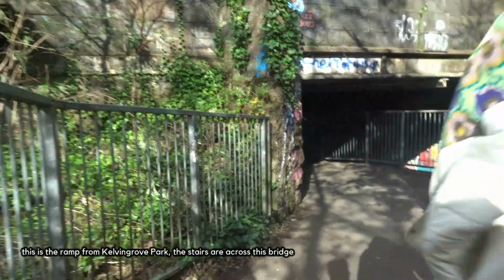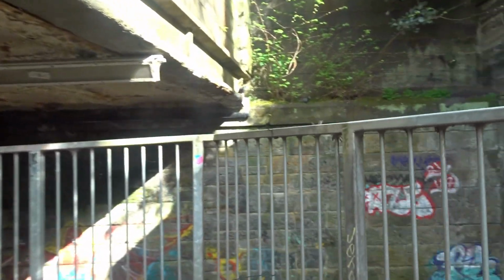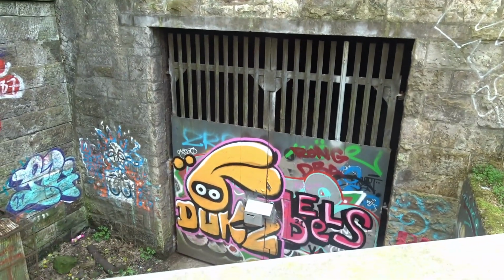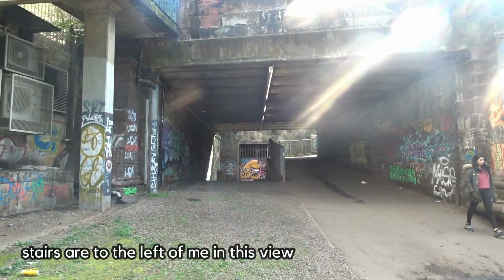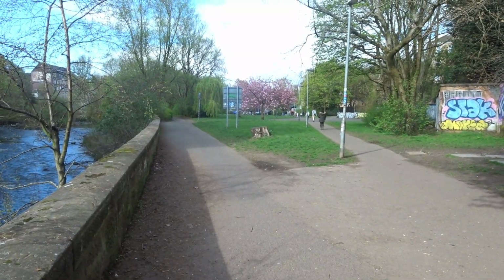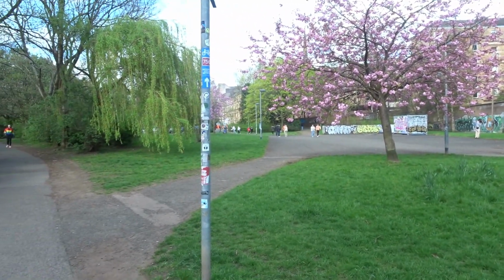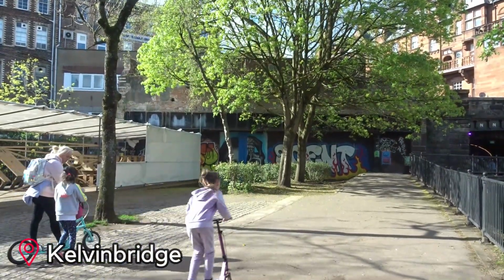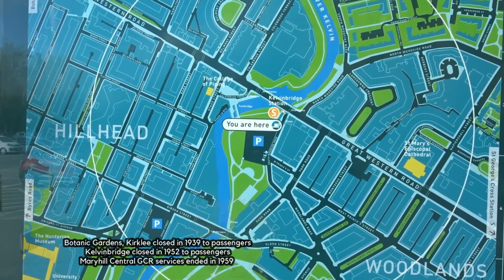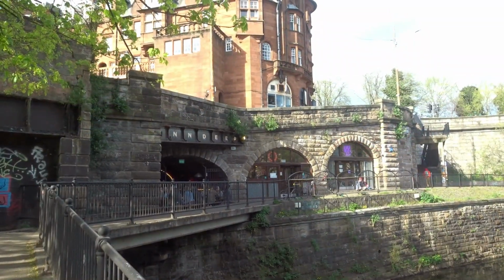We reach here, a bunch of stairs coming down from Gibson Street, Eldon Street, where the train line will come out into the open. The section between here and the next station, Kelvinbridge, has been turned into a footpath along the River Kelvin as a part of Kelvingrove Park. And the line on this section closed in 1964, and since then the station building has been destroyed and the surrounding area has been turned into a park and ride and a nice pub. Shout out Inn Deep.